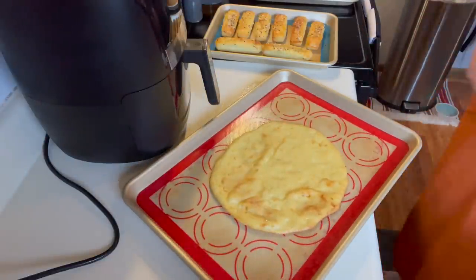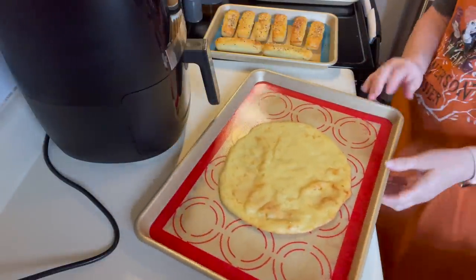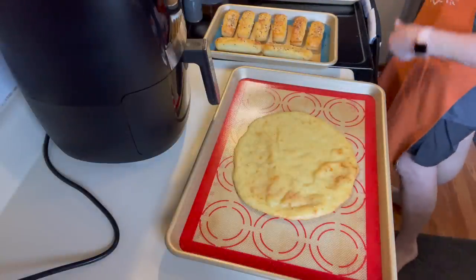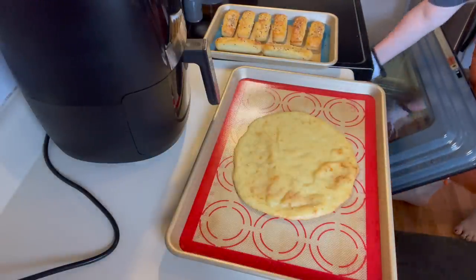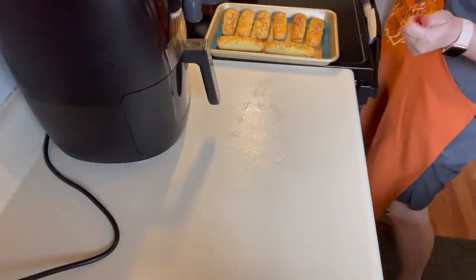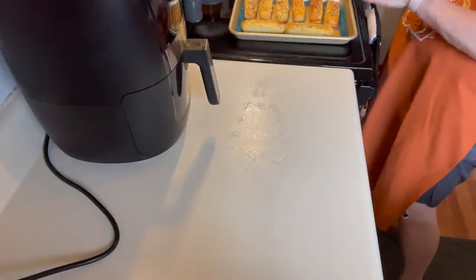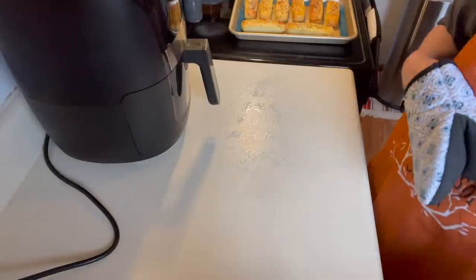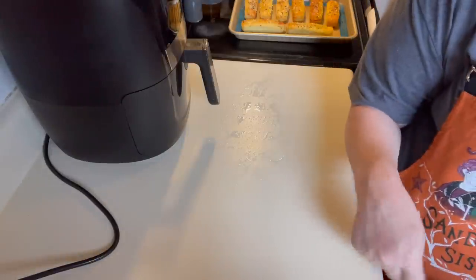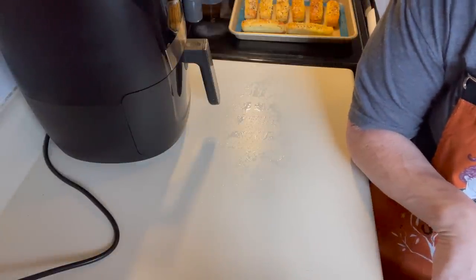But for right now, I have another dish I want to make for this week, and that is some egg salad. So I'm letting these pans cool before I go stick them in the freezer. So what I will do is I'm gonna peel these eggs and put them in a bowl, and then I'll show you how I make my egg salad.